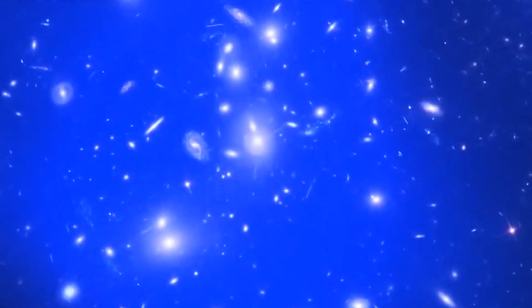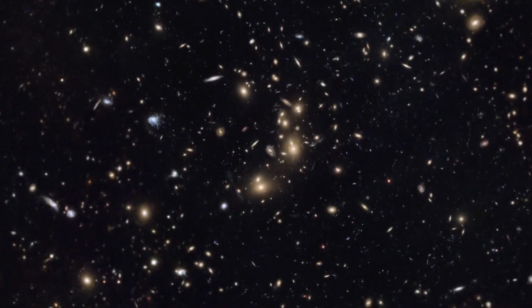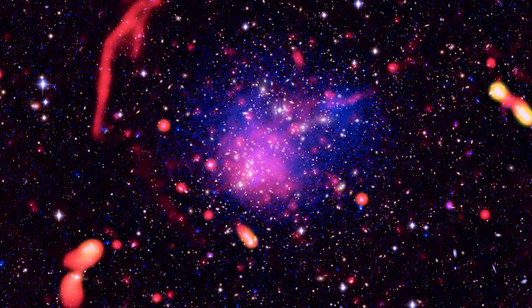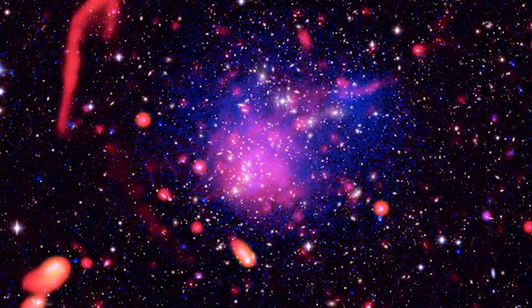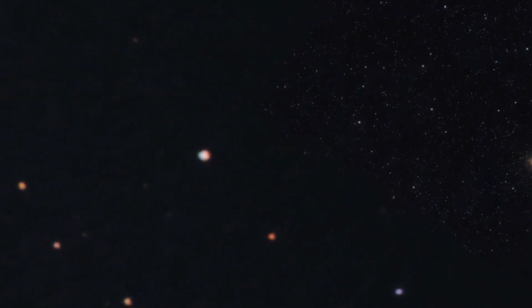As can be seen in the areas of darker blue, there is some starlight that has been diffused across the cluster. These galaxies were torn apart eons ago by gravitational forces within the cluster, which results in the stars of the galaxies being dispersed throughout the intercluster space and cause them to produce these rays of light.